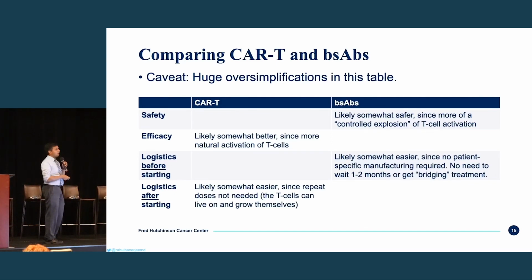What do I mean by that? The biggest side effect of CAR T therapy, Dr. Cicero is going to talk about this at length, is something called cytokine release syndrome, CRS, where basically all of a sudden the immune system recognizes millions of cancer cells that have been hiding from it for years. And so most patients will get high fevers.